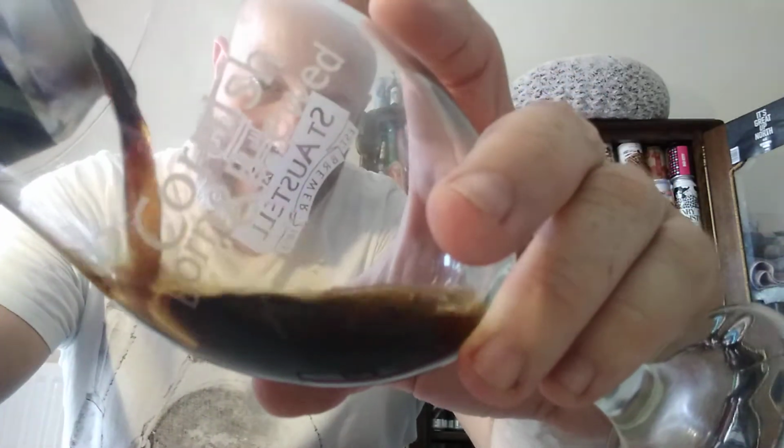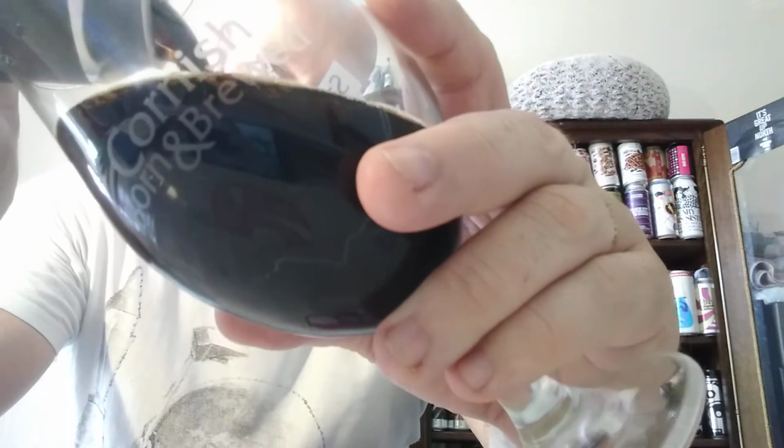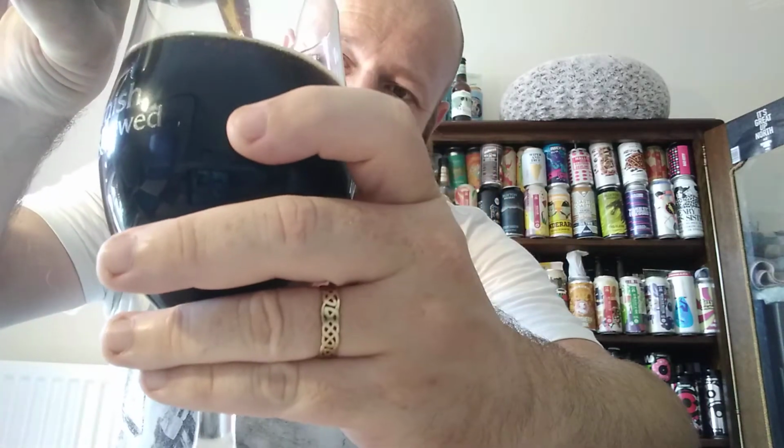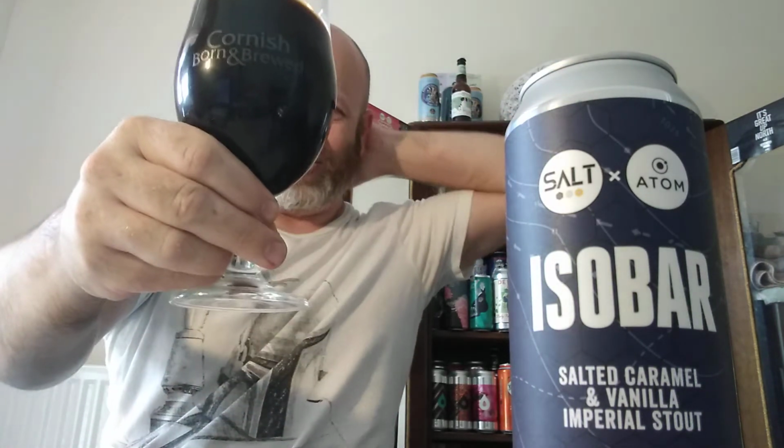Not much actually from the can. It's not giving away anything, so we'll just whack this in like we do. I'm hopeful it will be really, really good. After all, I paid enough money for the bugger. There we go. So, no head whatsoever. It could be passed as a glass of Coke. Really, it looks like Coca-Cola, but it isn't. So stick that there. As you can see, boys and girls, look at it. Looks like Coke.